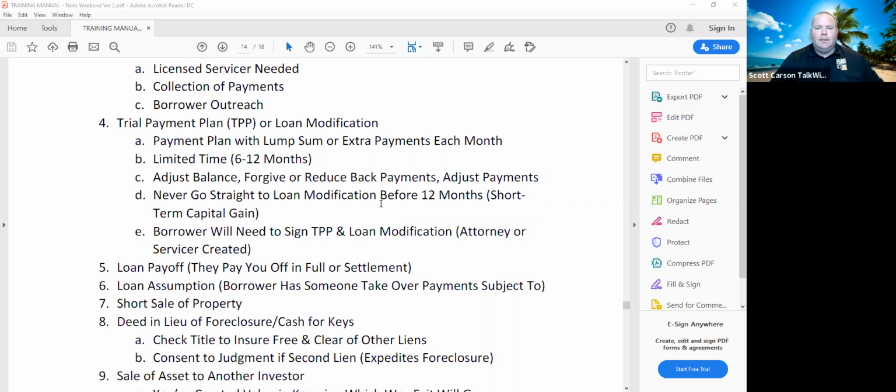Okay. But going back to exit strategy number 7, short sales. If they have a realtor and they're trying to sell the property, then you need to talk to the realtor. Okay, how many showings have you seen? What kind of traffic? Okay, what's it listed at? Are you listed at full value? Well, nobody's going to buy a short sale at full value. You've got to list it lower.